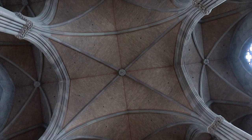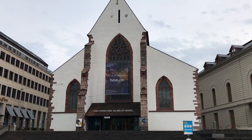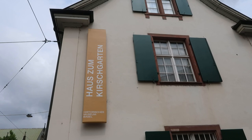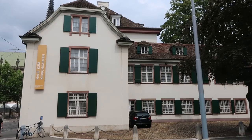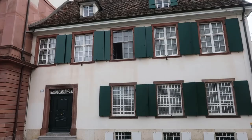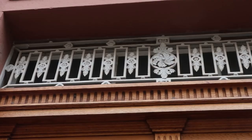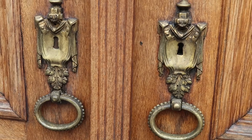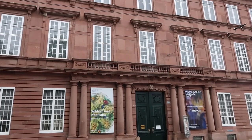Barfußer Kirche, Franciscan Church. It used to be a church at the Franciscan Monastery, and now it houses the Historical Museum of Basel. To be more precise, this is one of its three buildings. Haus zum Hirschgarten is a branch of the Historical Museum, where antique toys, clocks, porcelain items and fine furniture are exhibited. Another building houses a collection of ancient musical instruments. The Basel Historical Museum is considered one of the largest and most important museums in the country. It is included in the list of cultural heritage sites of national importance and is under state protection.